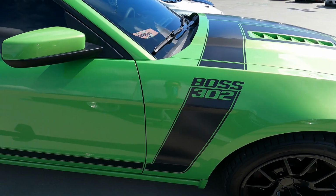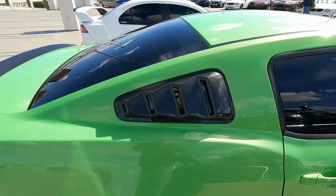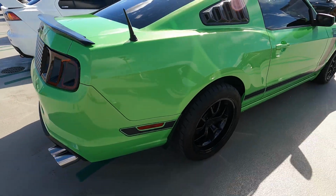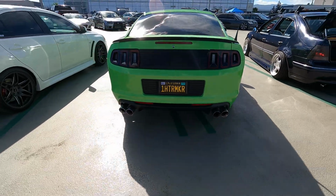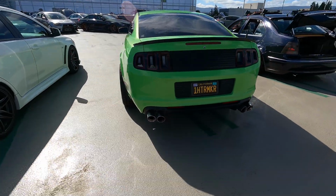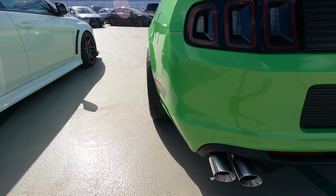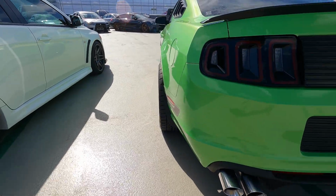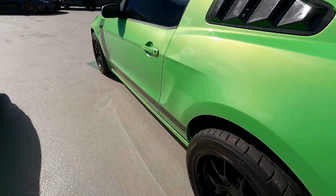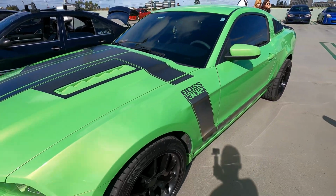Now I'm not a Mustang guy, so I don't know too much about the Mustang, but this one looks pretty cool. It's got these little window vents here. I love those. A little retro style here. But yeah, this one looks pretty cool. The color is especially striking, right? And you got those wheels. Look at those wheels and the offset on those wheels. They almost pop out of the body line here. But just take a look at this. This is a pretty cool looking Mustang Boss 302.